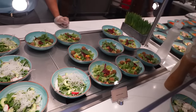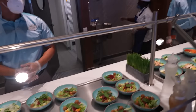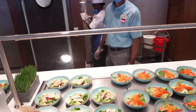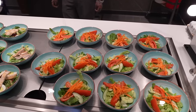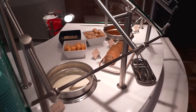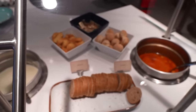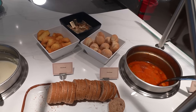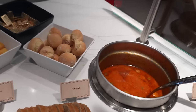Chef salad? No, thank you. Salad with falafel? Got a grilled chicken salad. This is just a house salad. We got some potato and leek soup, some soda bread and cornbread, and then this is a seafood and chicken gumbo.